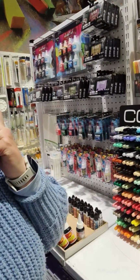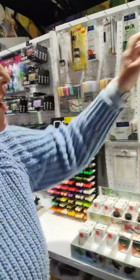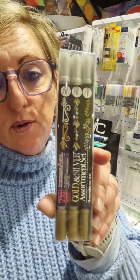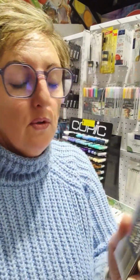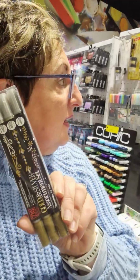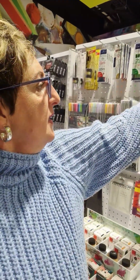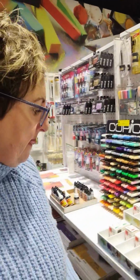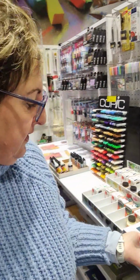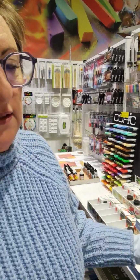And let's see what else I've got here. That's new. Oh, this is cool. I have this also. I've got almost everything. But this is cool to work with. If you want to bring some gold or silver into your mixed media art, this is definitely worth the money to buy. And there's some normal inks. Oh, this is new. It's a calligraphy set. This is cool.